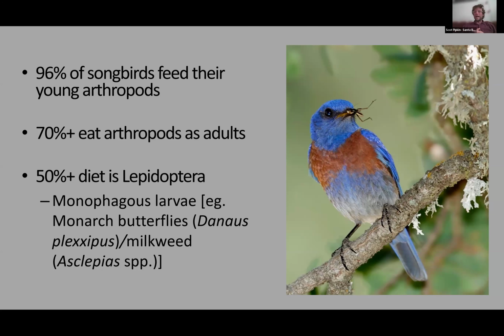That means there are very tight evolutionary relationships between these lepidopterans, which represent about 50% of our songbirds' diet, and native plants. And hence, this is just food. This has nothing to do with nesting habitat or roosting or many of these other aspects of a bird's life history that plants are critical to. But the feeding, the energy source, is extremely linked to the vegetation of the area.